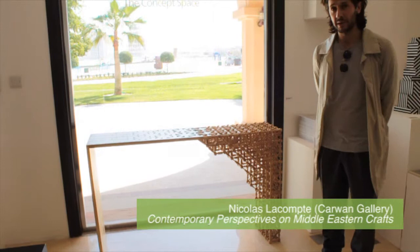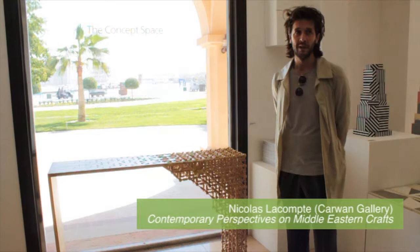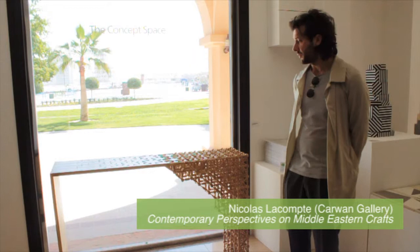Right. Here we have a piece from Studio Michel Traxler. Michel Traxler are 2 young Austrian designers who were awarded Designers of the Future in Design Miami 2 years ago. And they are very much interested in the process and all the work they're doing. For this piece, it was their first approach to the region and to the Middle East. And we gave them the commission to work on the musharabiye.